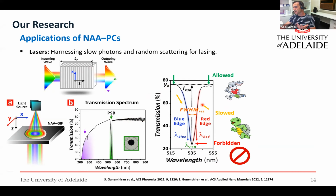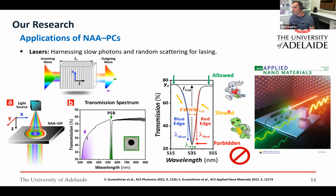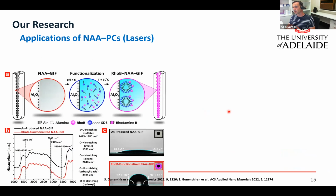And then there are these two sections which are called the blue edge and the red edge of the photonic stop band, in which the light is actually slow. What happens is that light is not allowed 100% and it's not forbidden 100%. So it spends more time inside the material. All right, that time is relative, right? We are talking about below milliseconds, but it's still enough to get an enhanced emission of light, which I'm going to try to show.